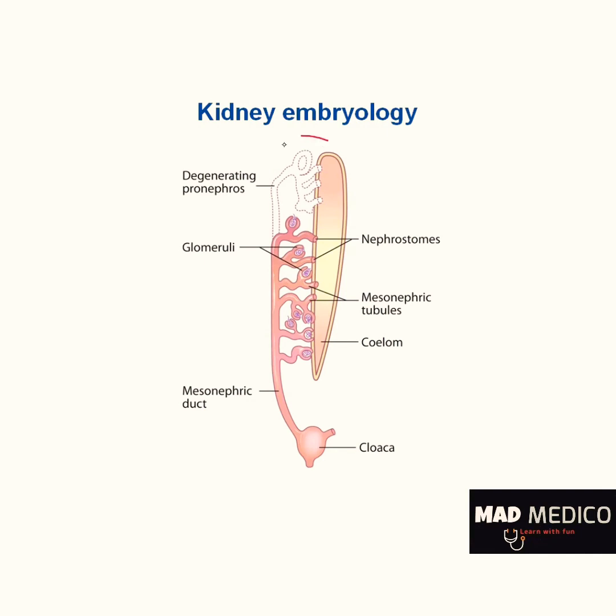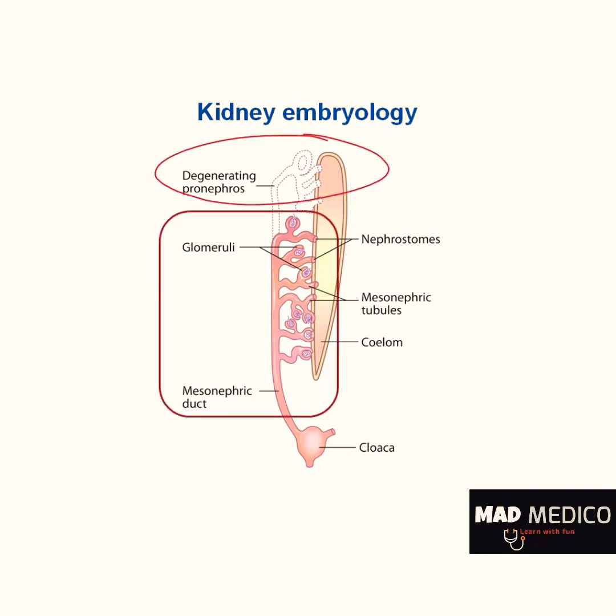Once the pronephros degenerates, the mesonephros will form and function as a temporary kidney for the first trimester. Now this is a key concept and is often tested on boards. The mesonephros, although transient, is the first functional unit of the fetal kidney. Each tubule has its own glomerulus, from which these tubules will filter blood and produce urine, therefore adding to the volume of amniotic fluid present in the uterus.